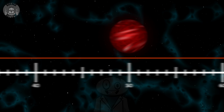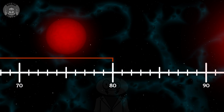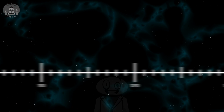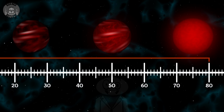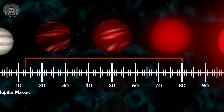Brown dwarfs start at about 13 Jupiter masses and go up to about 80 Jupiter masses. But they're all about the same size. You don't see any dramatic size differences until you start looking at actual stars. Are brown dwarfs stars? No, they're substars. You mean like planets? Also no. On the mass scale, they're sandwiched between planets and stars. They're like the cosmic middle child. Properties of both, but belonging to neither. Classification is difficult work, but we do eventually figure the shirt out.